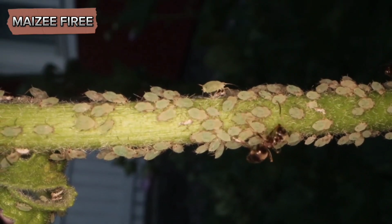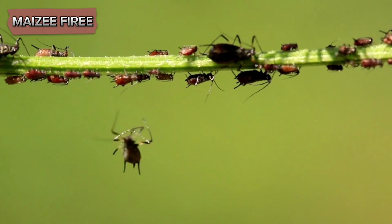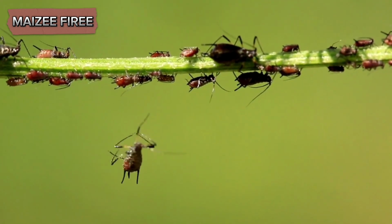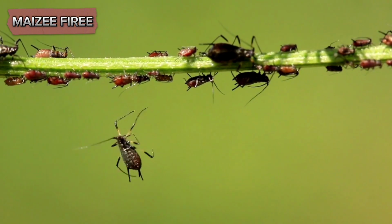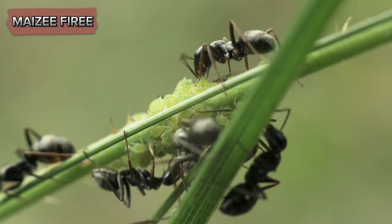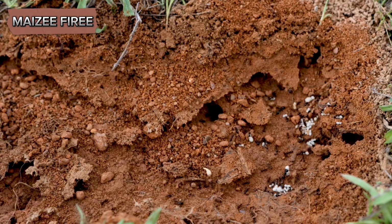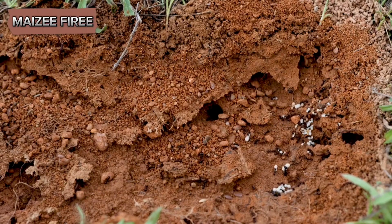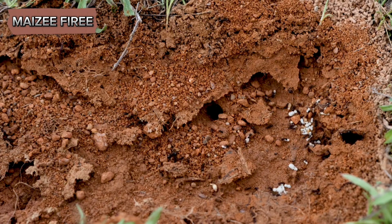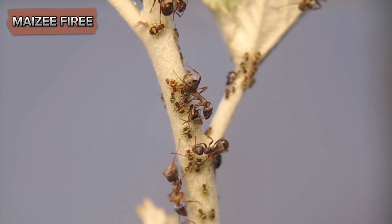The ants provide protection to the aphids from predators and parasitoids. Aphids are vulnerable to a variety of natural enemies, including ladybugs, lacewings, and parasitic wasps, which can significantly reduce aphid populations. By defending aphids against these threats, ants help ensure a steady supply of honeydew for themselves. In return, the aphids benefit from the reduced predation pressure, which enhances their survival and allows them to reproduce more successfully.